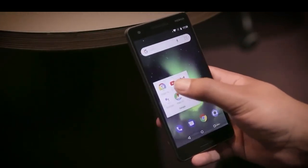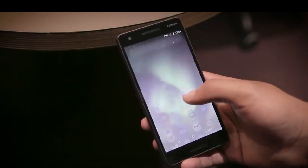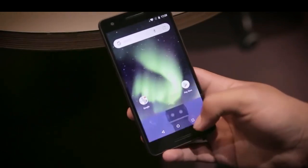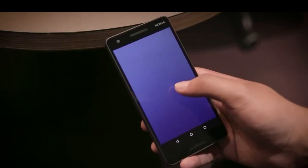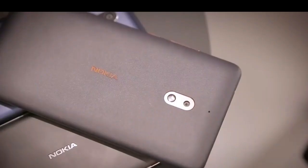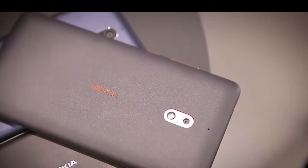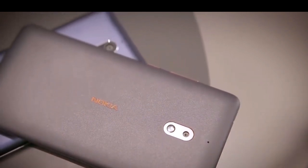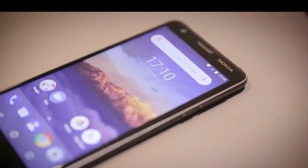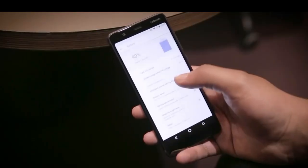All have a crystal clear screen-to-body ratio display. Nokia 2.1 comes with audio addiction and Nokia 3.1 and 5.1 come with 8.0 Oreo with Android One. Nokia 3.1 and 5.1 come in two variants of RAM and internal storage, 2 GB and 3 GB RAM and 16 GB and 32 GB internal storage.